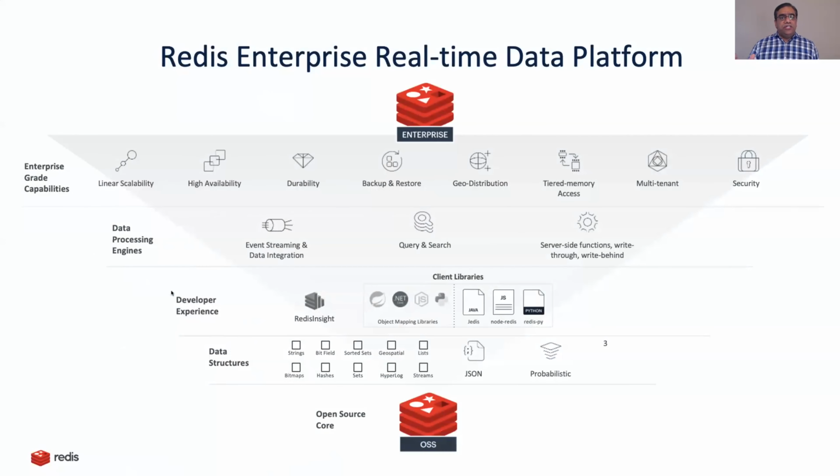The best phrase to describe Redis is that it is a real-time data structure server, because it gives you the data structures you need to model your business data. Redis is built for speed. We have built our company around open source Redis, as Ron mentioned. Open source Redis is the most popular, most downloaded database in the world. So you have the vast wealth of developer experience readily available for you to get and work on your projects.